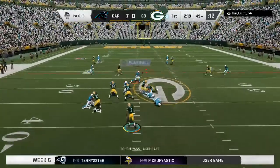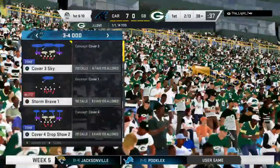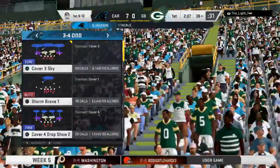Throwing on first down. Love. He gets this to Devontae Adams. And they'll get him down as he's inside the 40. 14 yards, good for a Packer first down.